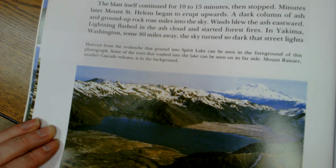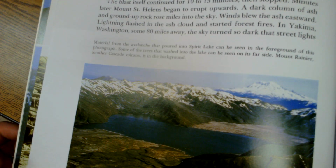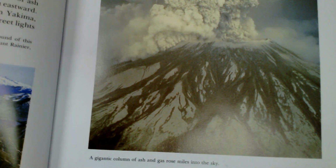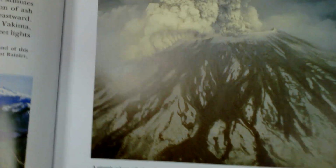Material from the avalanche that poured into Spirit Lake can be seen in the foreground of this photograph. Some of the trees that washed into the lake can be seen on the far side. Mount Rainier, another Cascade volcano, is in the background. A gigantic column of ash and gas rose miles into the sky.